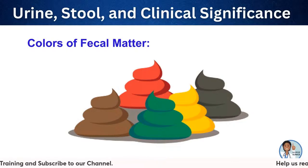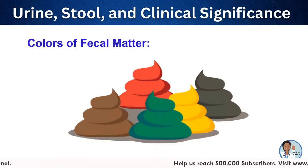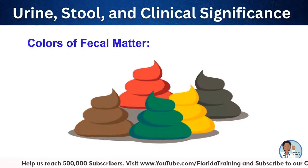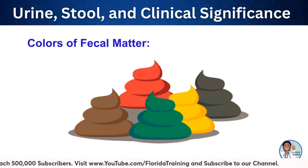Right, and so here's our first example of the different colors of fecal matter, or poop, and we'll get to the feces next. So we talked about the urine. Now we're going to go to the different colors of stool.